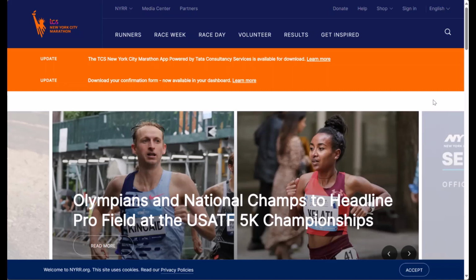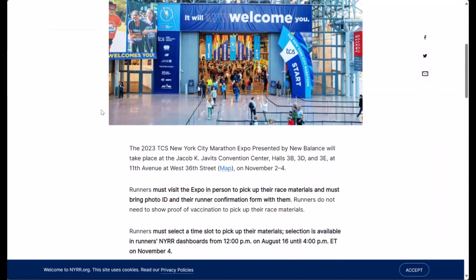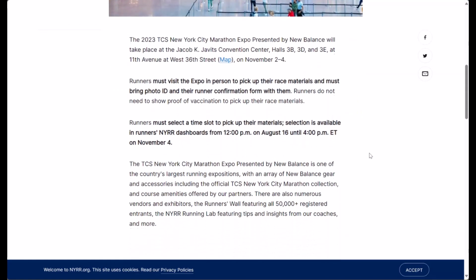We're going to go over some pre-race logistics, things like that, and then we're going to go over the race course and how to manage your effort to best achieve race day success out on the day. So this is our landing page. Moving over to the expo, which everyone should be talking about here.